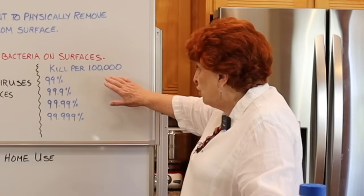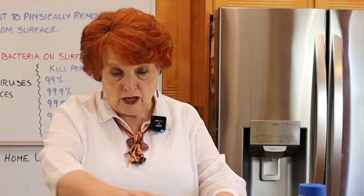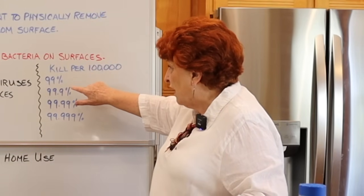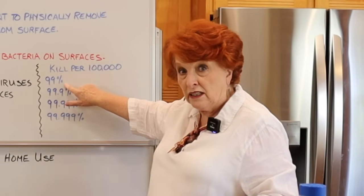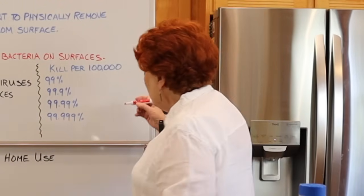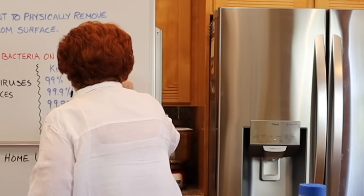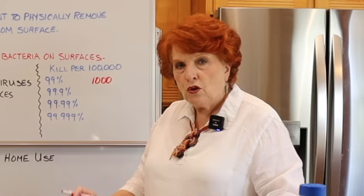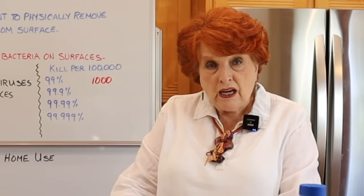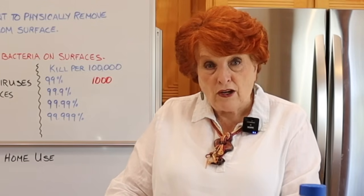So if we were to say that we had 100,000 germs on this countertop right here, and I used a chemical that was 99% kill, how many germs would I have left? That would be 1,000. So that's a pretty good reduction. It's a 99% reduction, but I'm not sure that I'm comfortable with 1,000 germs being left on my countertop.